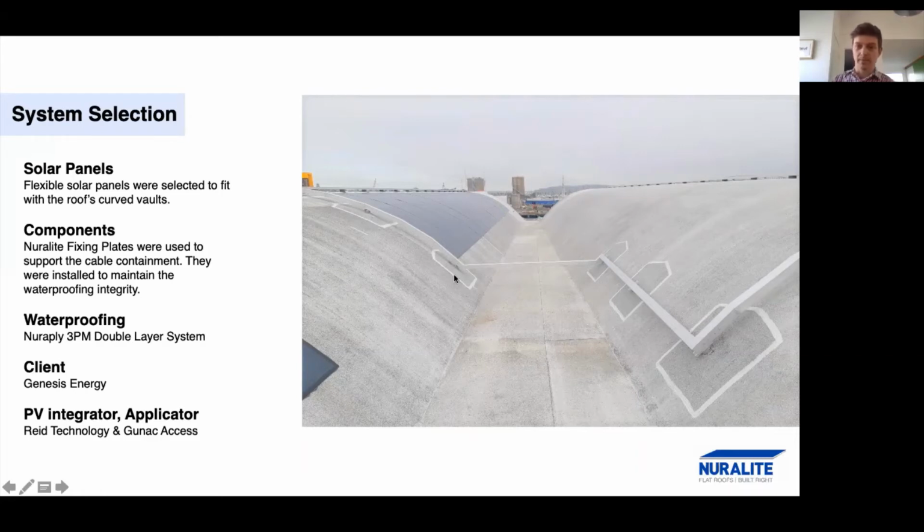that Rod was just talking about. So we use those for the cable containment. We use those because there was a lot of concern about maintaining the warranty of the roof from Facilities Auckland. So these follow the route of the cable containment, and the cable ducting just bolts direct down onto those, so we can run the cables over the top of the vault, along and down the roof. So it was quite an interesting project for many reasons, but mostly because it was just such a challenging roof, and I think the outcome has been great.